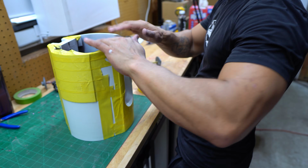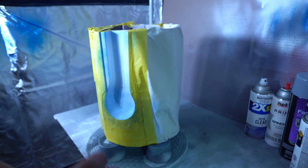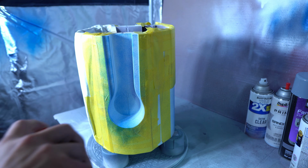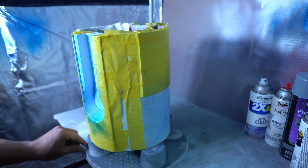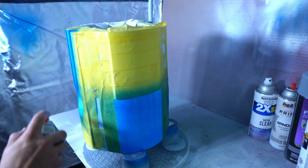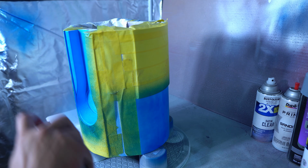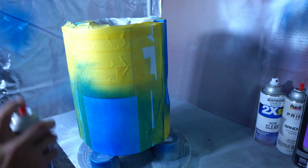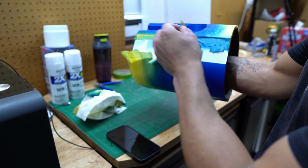Once it was taped off, I moved on to a generic Duplicolor metallic blue. I believe this was a Chrysler blue. It's just a color we picked that we thought matched the Herbie robot colors as close as possible. Now, normally this would come out metallic or glossy, but since we were, again, going to go over it with a satin coat, it was going to dull that down a little bit, and I think it ended up coming out pretty good.